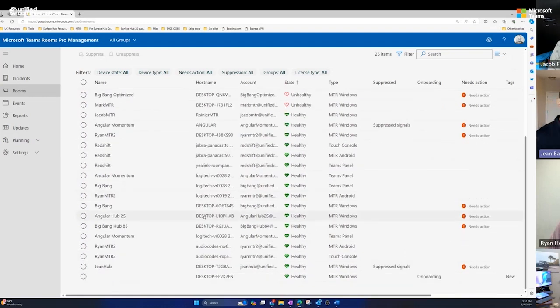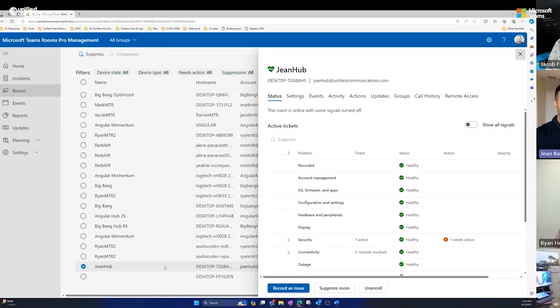In this case, let's remember, I am physically located in Tampa, Florida, and Unified Communications headquarters is in Houston, Texas. But I can easily remote those devices that we have in Houston, Texas, right from Tampa. In this case, I am going to use the Surface Hub that I have behind me, and we're going to do some remote access to that Surface Hub. I don't know if you remember, but the Surface Hub just became an MTR device on Windows. That is why it's also showing in this list.